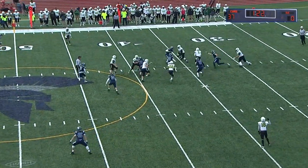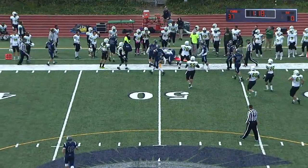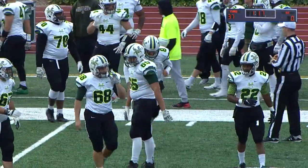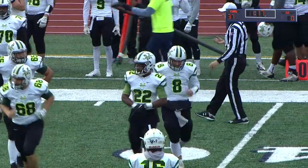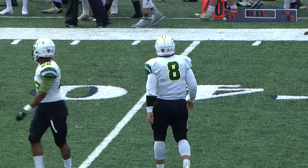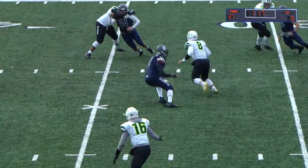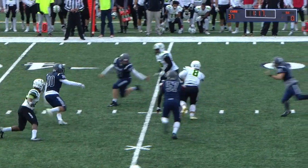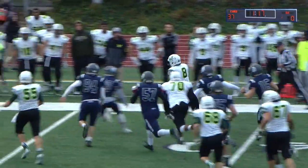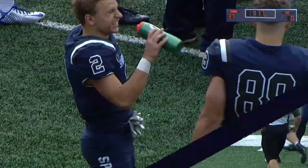Gatiss fakes one way, comes back the other way. He'll try to run for it here and will dive for the first down. Give that young man some credit. He's played hard all game. And even with the score, well, not in stone, certainly the result it appears as of now is. Let's take another look at that play. Takoa Gatiss. Watch him dive for the first down here. A little extra effort at the end, got it.